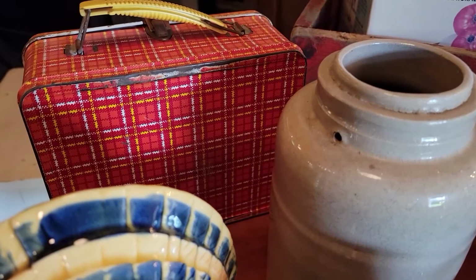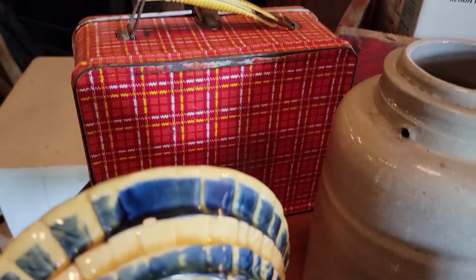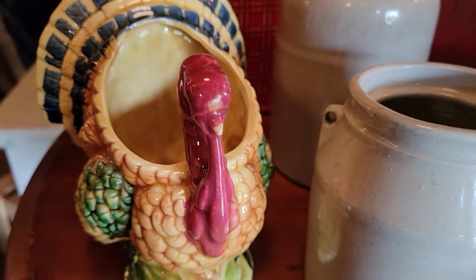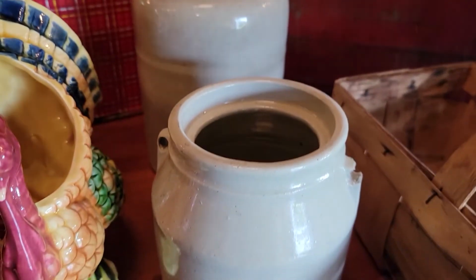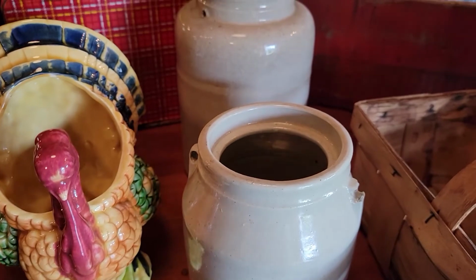These are some of our finds from our last couple trips. Around the corner there was an estate sale. We got that lunch bucket and this really cute turkey planter. Would make a nice candy dish too. And we went to a tractor show and we bought tons of these little crocks. Everything was under $10, so it was so exciting.